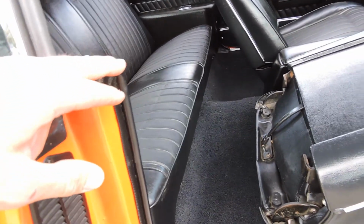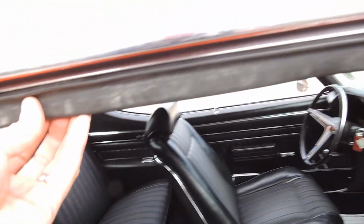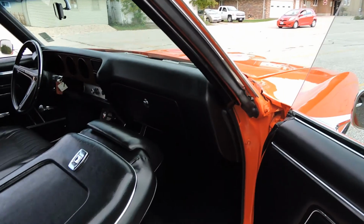The back shelf is new. If I have to fault the car with a few things, the rear sail panel doesn't fit the best in that corner. That sail panel probably needs to be replaced, or something done with it. But all the rest of the quarter round is good. These rubbers here on the windows are new. The roof rail rubbers are new.